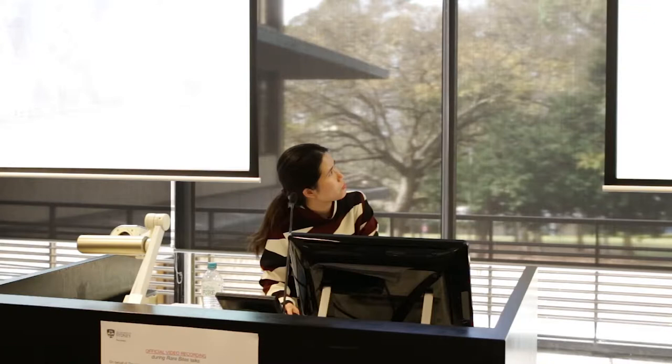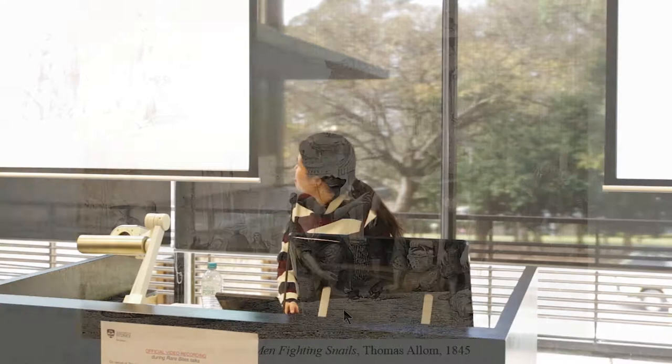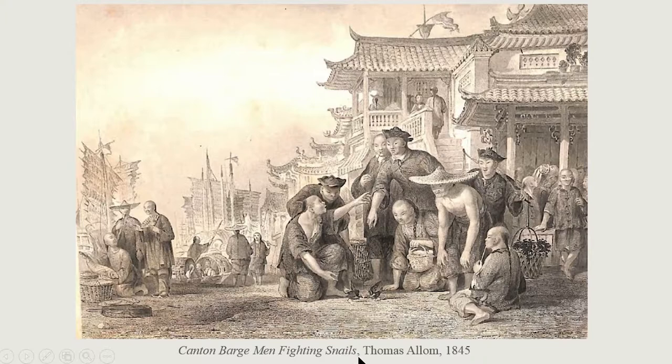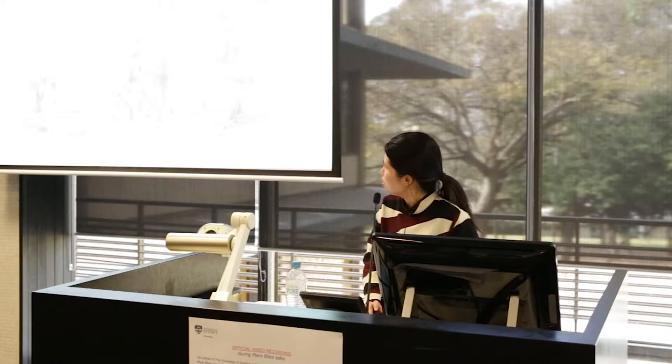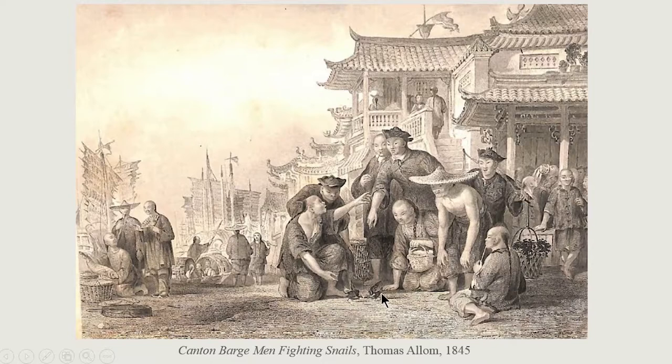This one is about some men fighting snails. It reminds me of the cockfight in Indonesia when I studied social history, the so-called history from below, which depicts this cockfight, the fighting snail. But I don't think this is a snail. I think this looks like birds. But the actual title in the book is snail.